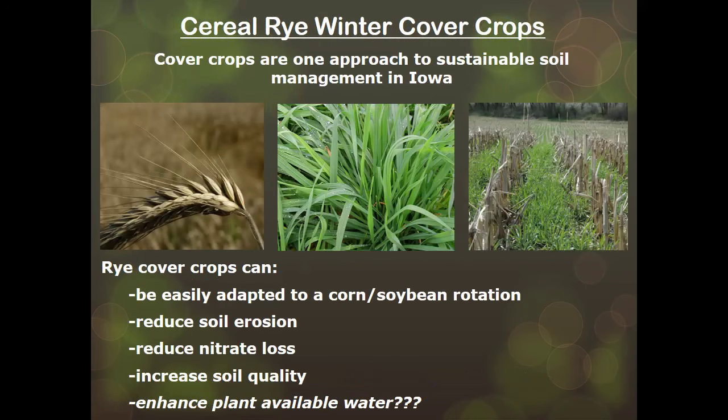So that was the initial study. Our study found that rye cover crops can increase soil quality, but other studies that have been done at Iowa State University and other places have also found that rye cover crops are an effective way to reduce soil erosion. They're an effective way to deal with nutrient leaching, and they fit in well with our existing corn and soybean rotations. But what about plant available water? That is the question that we really want to answer.